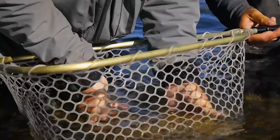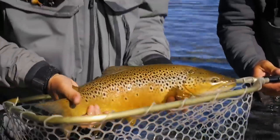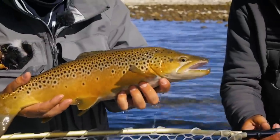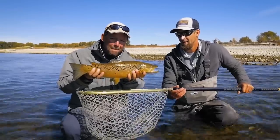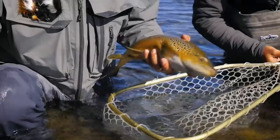That's great. Are you ready? That's awesome. This is why you come to Idaho, and this is why you come to Three Rivers Ranch. What an unbelievably amazing brown trout.